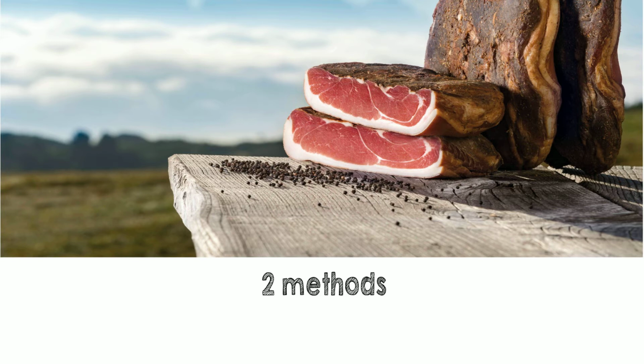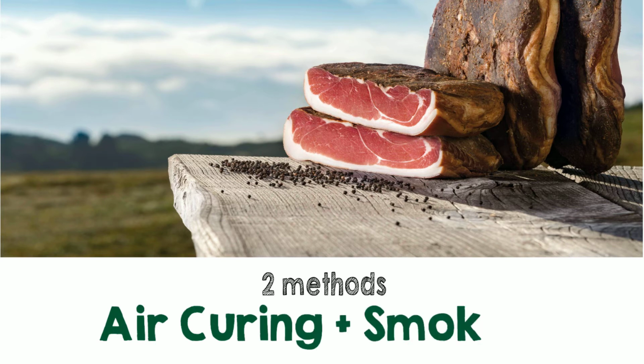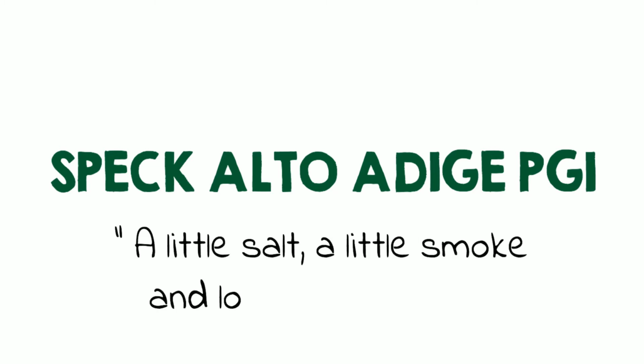Speck is the result of a combination of two methods used to preserve meat: the standard Mediterranean-style curing process for raw prosciutto, and smoking, which is a process typically used in Northern Europe. As a result, a unique prosciutto was created based on a traditional rule: a little salt, a little smoke, and a lot of fresh air.